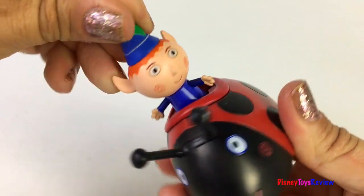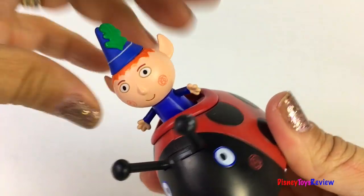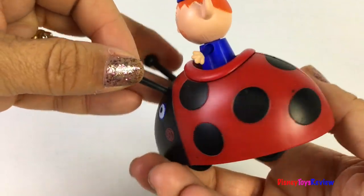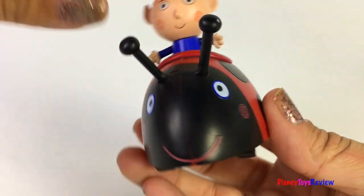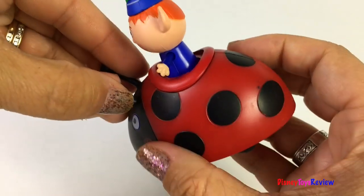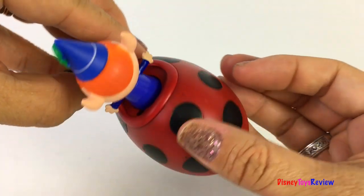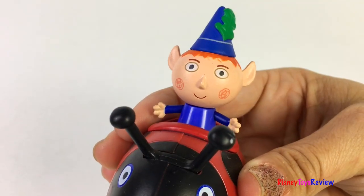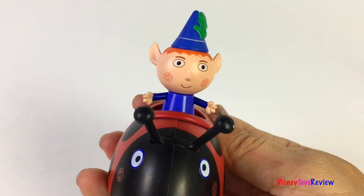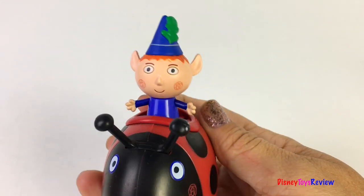Now it's time to check out Ben. I love Ben's elf ears. He's riding in a ladybug. Look at those long antennas. And all the spots. Wow, these racers are super cute.